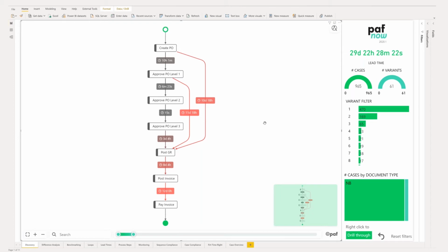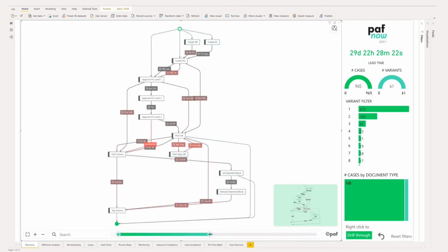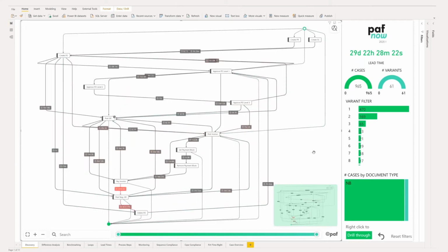So when you start discovering your process, you can easily visualize what you have in your data by just increasing a little bit of the complexity by using the slider in the Process Explorer. Let me put it completely to the right so that we see what we call the spaghetti picture. So this is the complete picture of our process for all 965 cases.